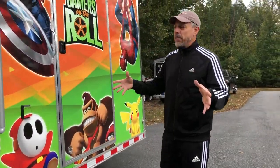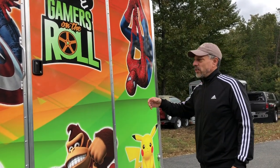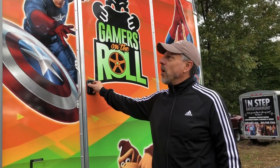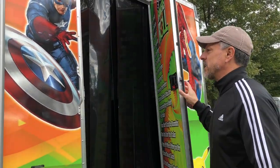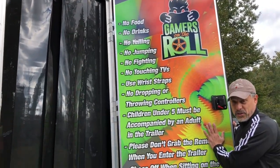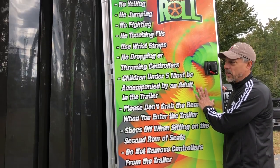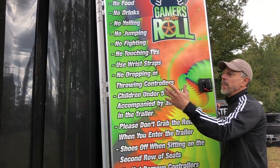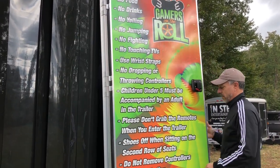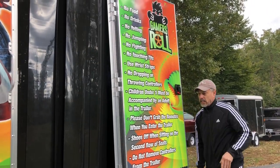Now, to make all this happen, to power all this up here, we have an 11,000 kilowatt generator that we run for all the power. So on the inside, let's step inside. As you'll see though, we'll cover all the rules with the adults too, and the kids, and this covers everything of do's and don'ts while we're inside the trailer here. This keeps everybody safe and keeps all of our consoles and everything in good working order for the next group of party that we'll do for them. All right, let's step inside.